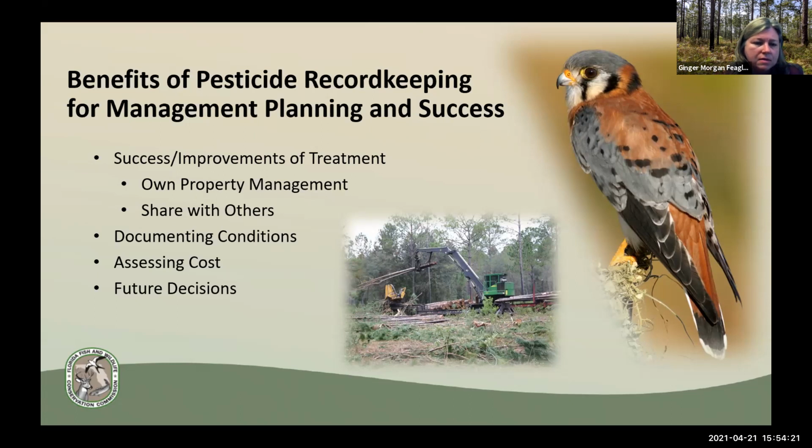It helps with assessing costs. Finding out how much chemical was used per acre could be beneficial so that later, when you're making your future decisions, you'll be able to be most efficient and effective. So just like I was talking about how that kestrel above is looking around, seeing what's going on, you want to keep your eyes open and document what's going on with your property.